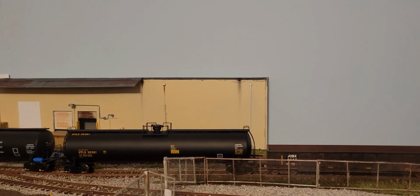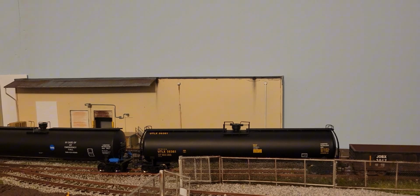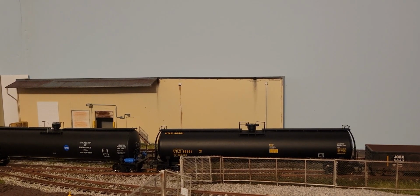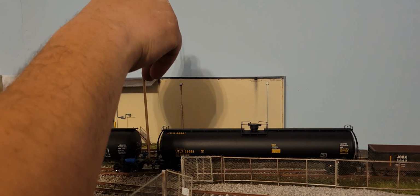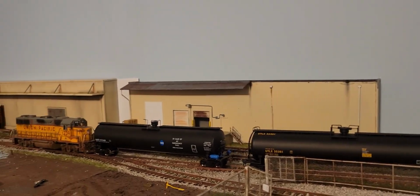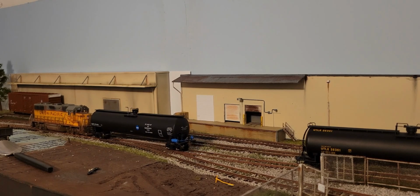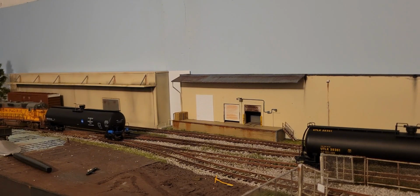Alright, so we're pushing our other cars up, making sure we are clear and not going to collide while coming in. Now, if the repairs went well, this coupler should not fall off. So it looks like the repair crew did a good job. I believe in my last video I showed the crew out there fixing that.